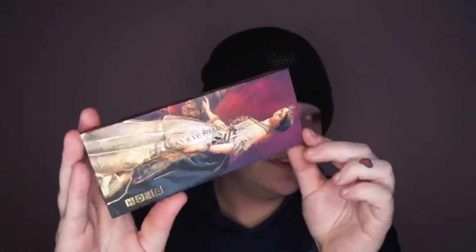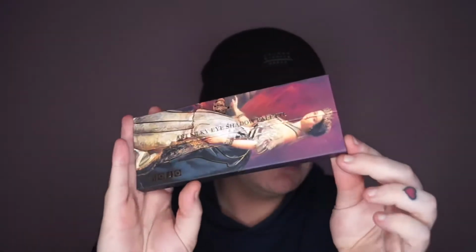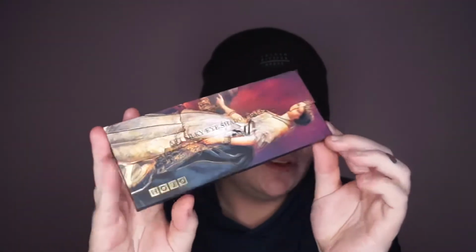Okay, so what is my newest palette? There's a little story about this. This is the Hojo Art Silky Eyeshadow Palette. Ooh, fancy. It says it on the front and it's got some gold reflect and all sorts of fun stuff. It's supposed to be a Pat McGrath dupe palette.